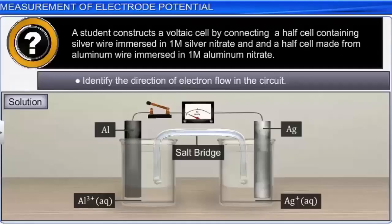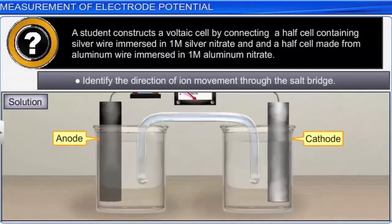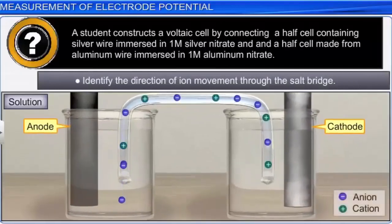We have enough information now to draw a diagram of our voltaic cell. Electrons will flow through the external wire from the aluminium strip, the anode, to the cathode, silver. When the switch is closed, anions will flow from the salt bridge into the anode compartment, and cations will flow into the cathode compartment.